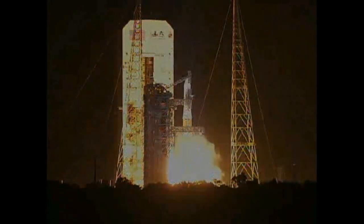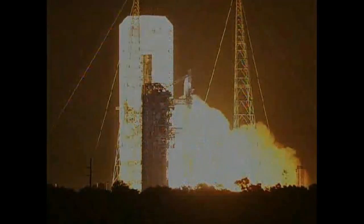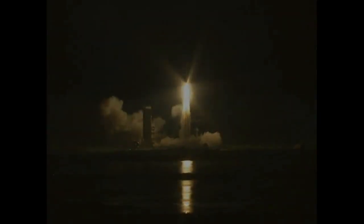We have ignition of the main engine. And we have liftoff of the United Launch Alliance Delta IV rocket carrying GPS 2F2 for the United States Air Force. The Global Positioning System provides positioning, navigation, and timing service for military and civilian users worldwide.